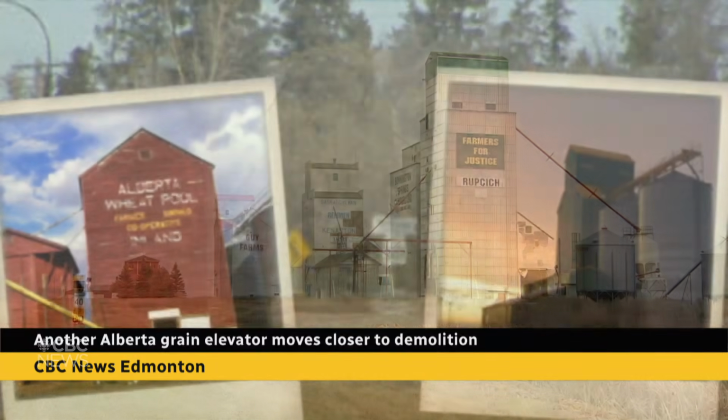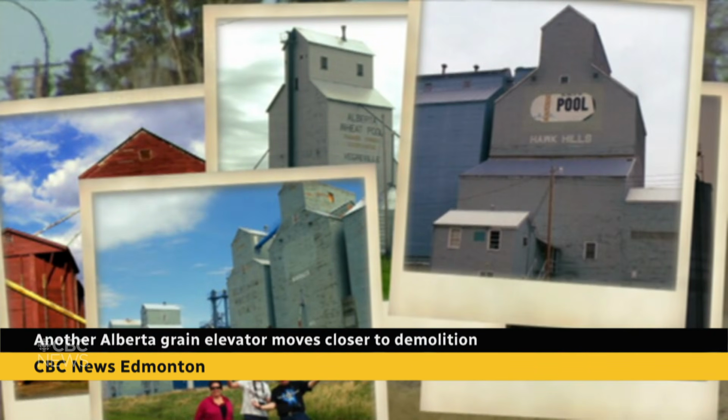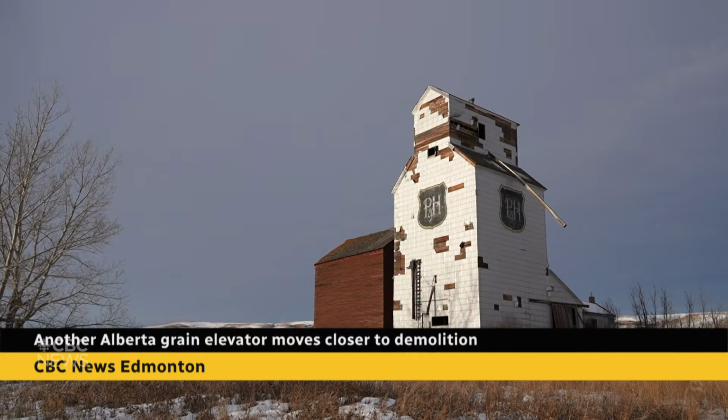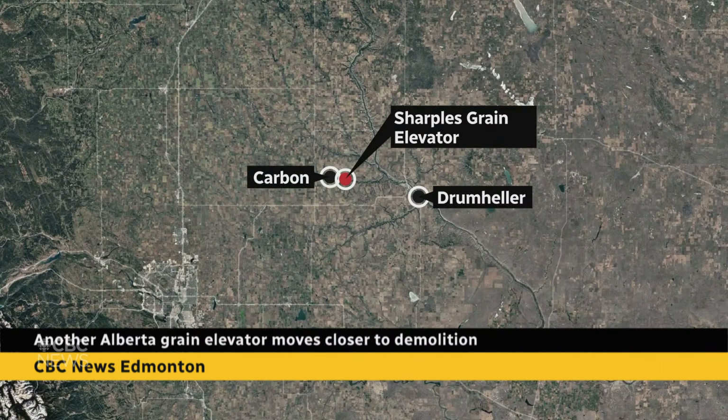Once iconic features of the prairie landscape, wooden grain elevators have been vanishing over the past few decades. Many lost to fire or demolished due to safety risks. One of the next to go is here in Sharples, a small crossroad about 30 kilometers west of Drumheller.